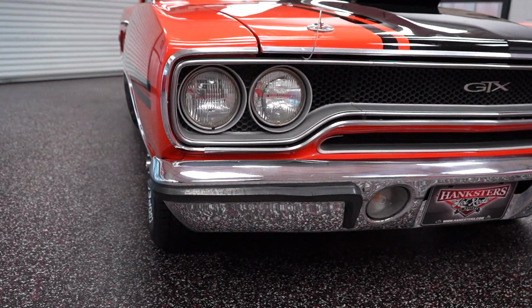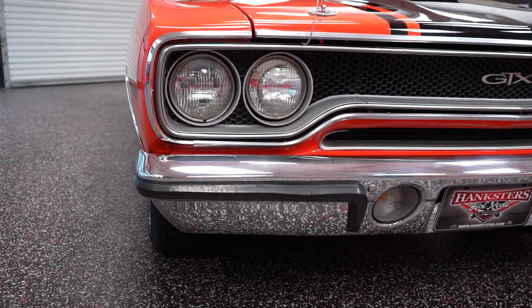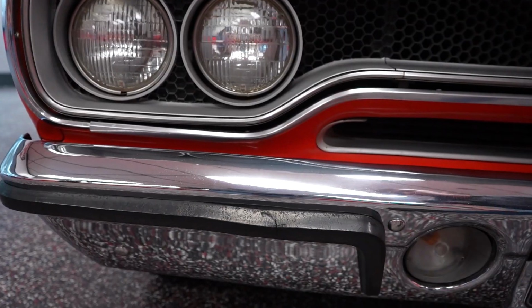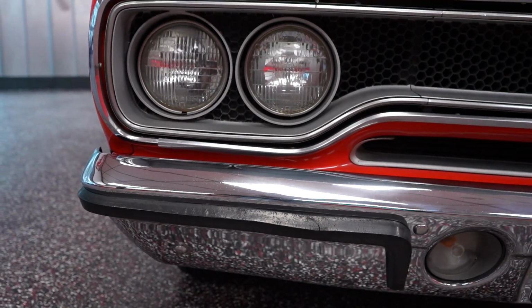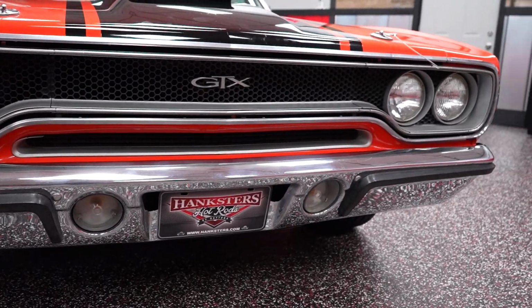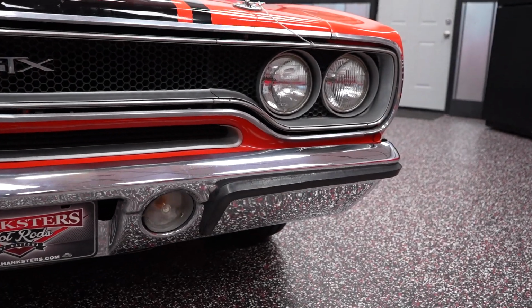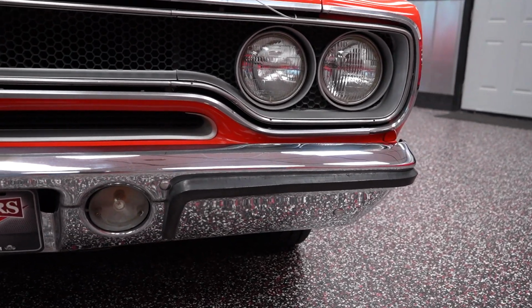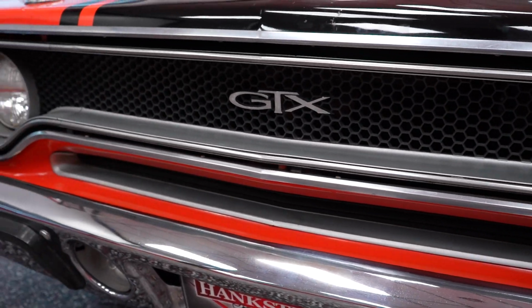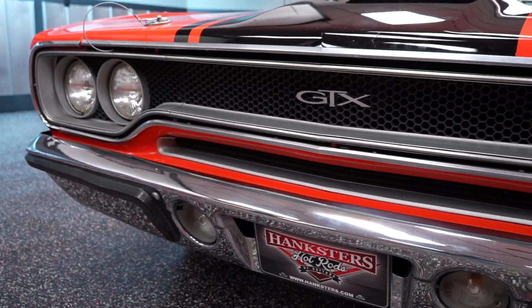The chrome on the front bumper is really in great shape. Does have a little bit there, weeble wobble of the rubber bumpers on there, but overall, real nice condition on the front bumper. Same thing with the molding all around your grill hood area. GTX emblem in the center. Really a fantastic looking car up front. No real issues to speak of.